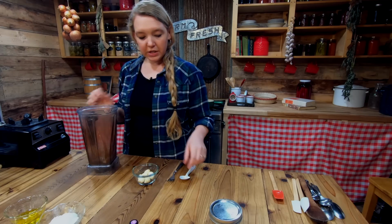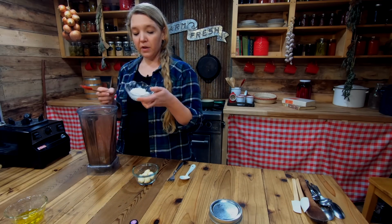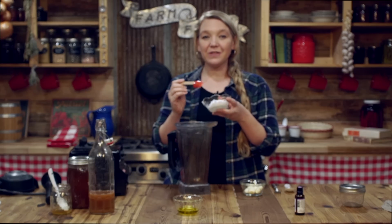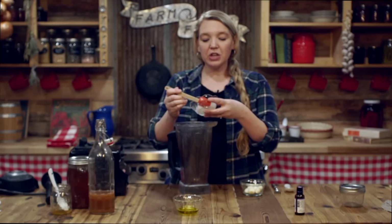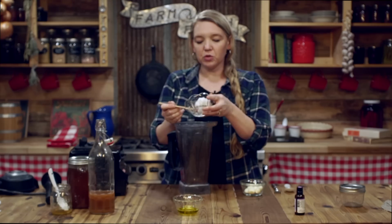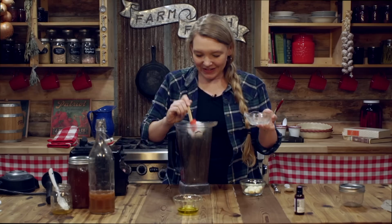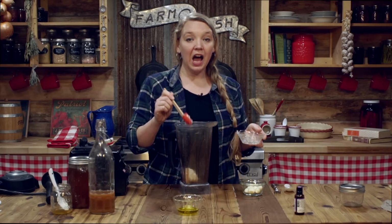Okay, so all we're going to do is take about a third cup of coconut oil. Now this is easier if it's not really hard, so you'll want to heat this up maybe just a little bit or bring it up to that softer room temperature, not that really hard coconut oil. And we're going to put that in a high-powered blender.